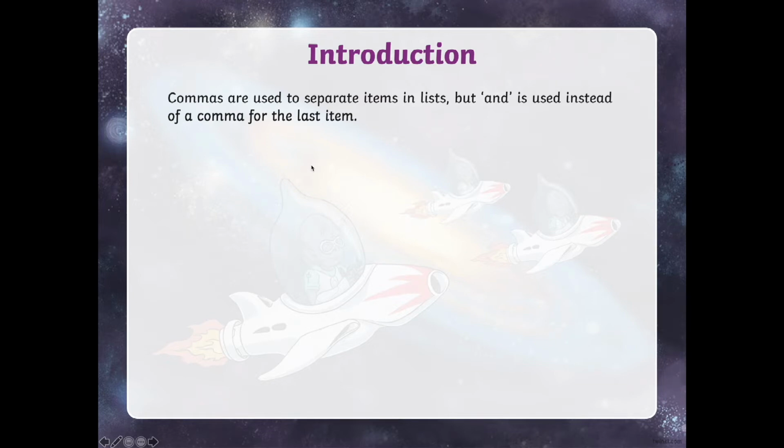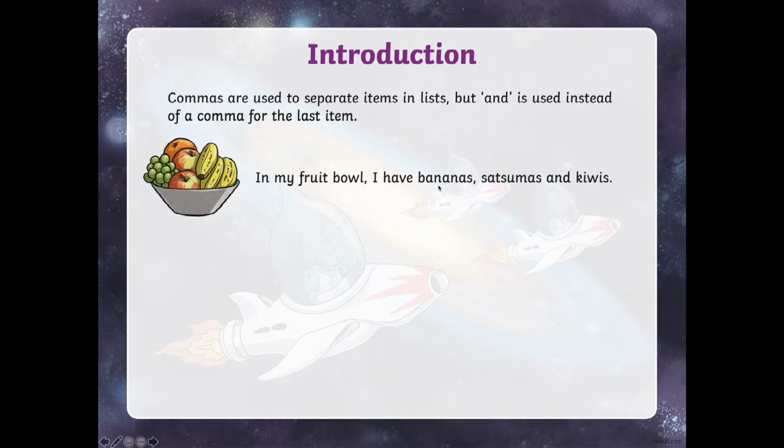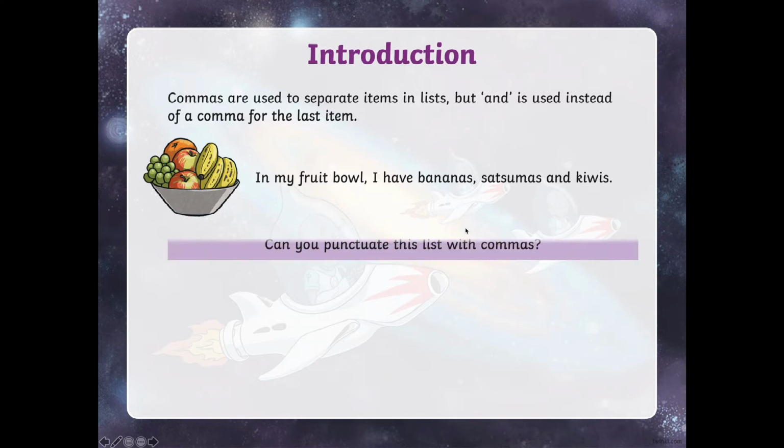So the first thing we're going to be looking at is lists, and commas are used in lists to separate the different items like we just saw. However, "and" is used when you're separating the last item from the rest of the list. So in my fruit bowl, I have bananas, satsumas, and kiwis. So we have the comma here between the first two, and then an "and" here between the second and the last one.